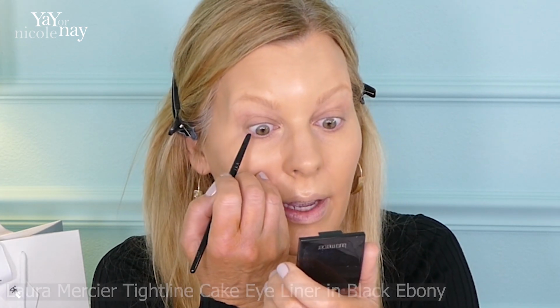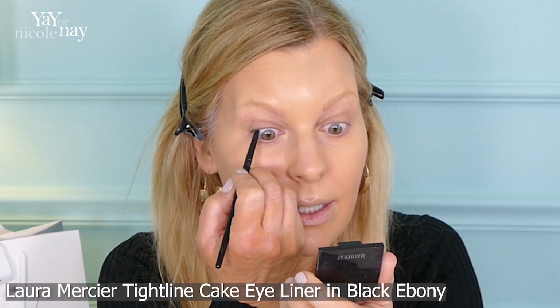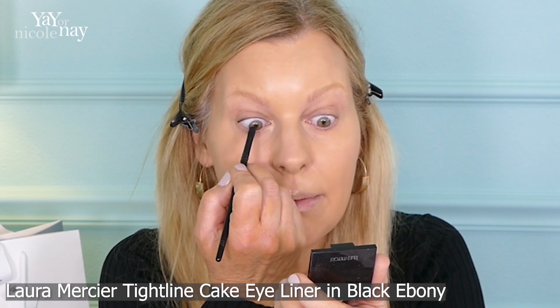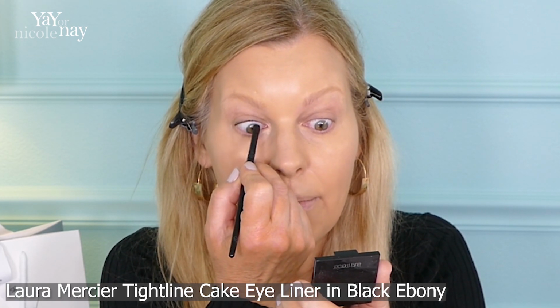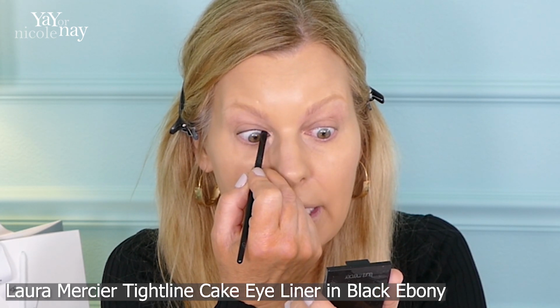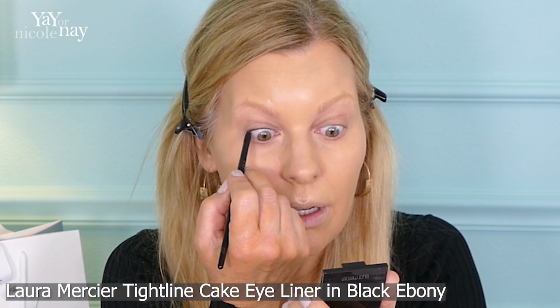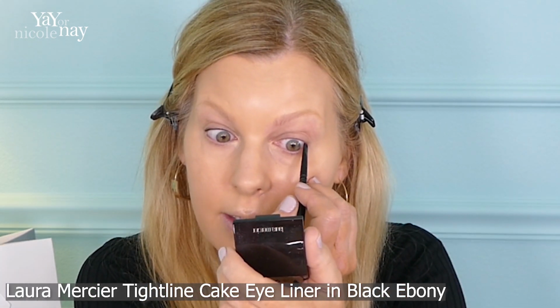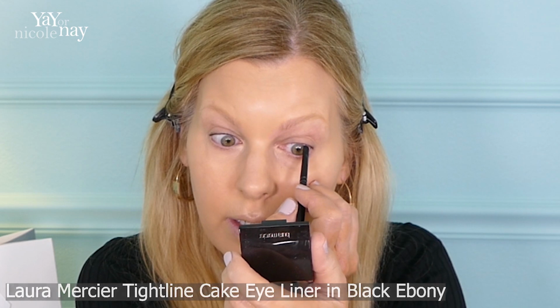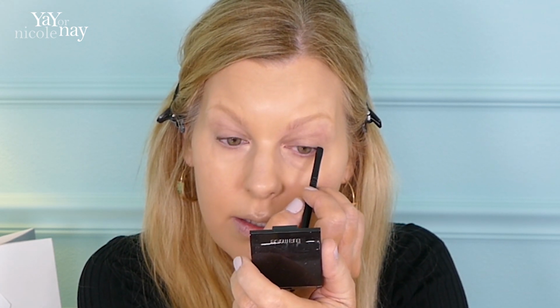So next we're going to move to our eyes. I'm just going to use a cake eyeliner and tightline my eyes, because I find that makes me look like I have far more lashes. It really makes my lash line look better, makes my eyes pop more. I have a whole tutorial on this if you are interested. This really does last all day also.